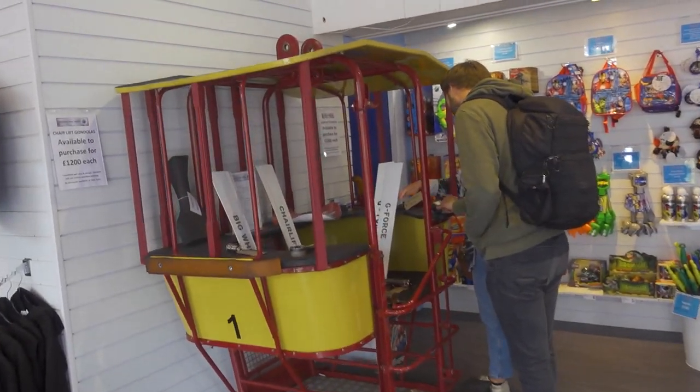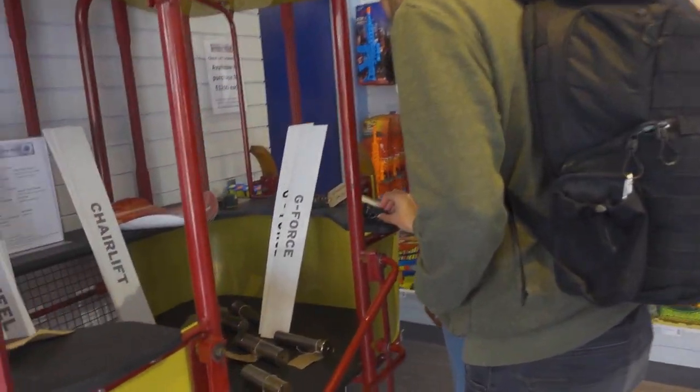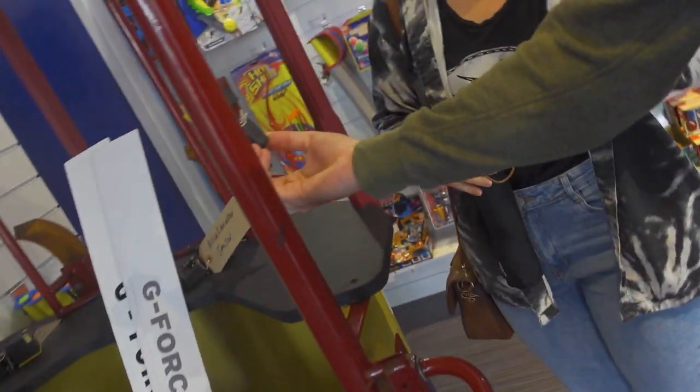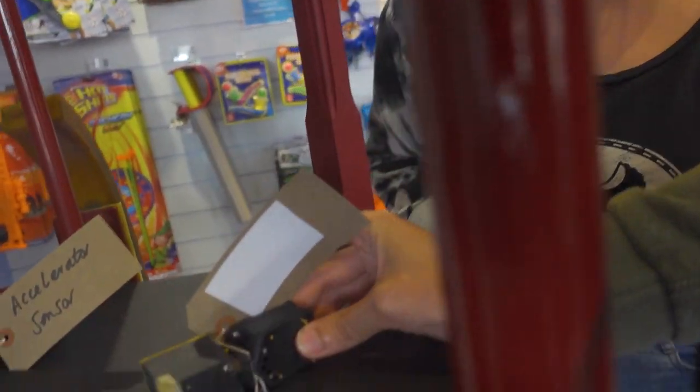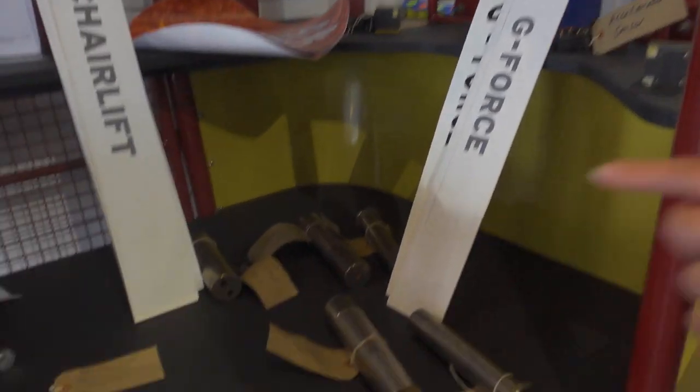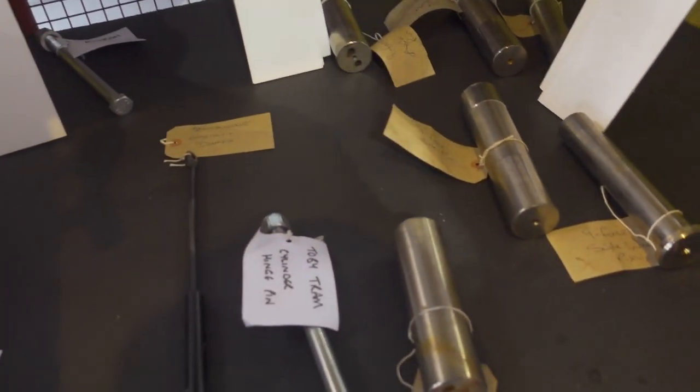So we found the right parts. It's in the Stormforce shop. What have we got? The sensors. Accelerator sensor. That's pretty cool. These are pins. I sense that would be good.